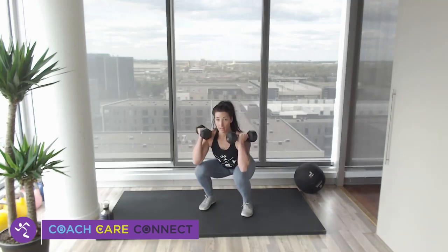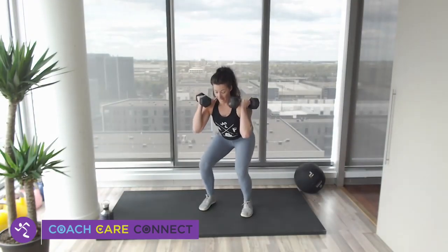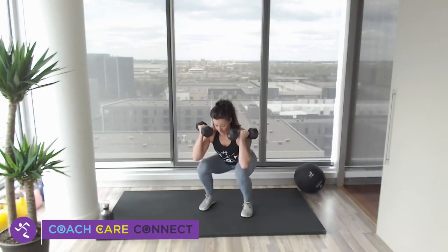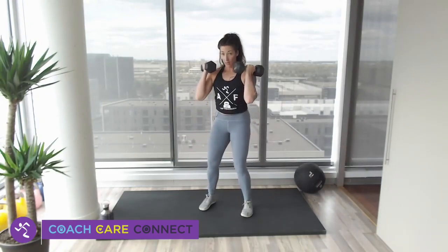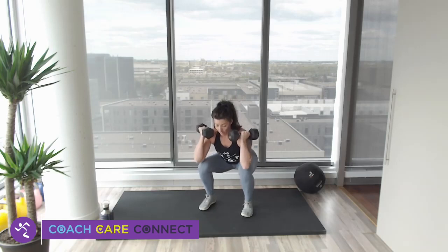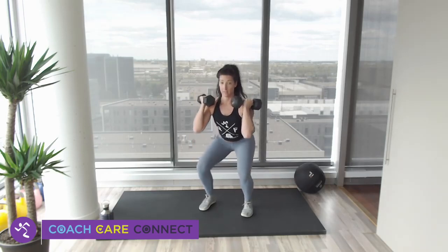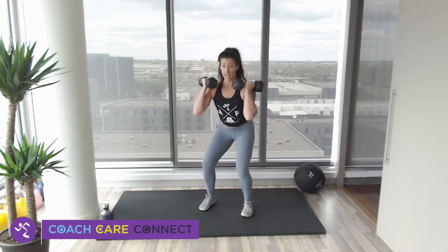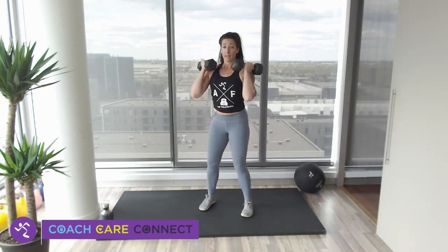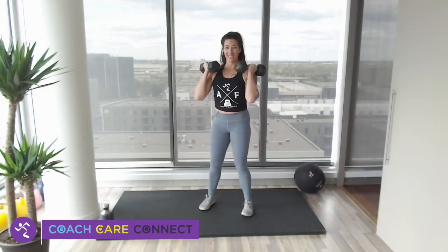Coming down, coming up. Create tension on the way down, tension on the way up. Anchored through your whole foot. Good. 5 seconds. 3, 2, 1. Done with squats.